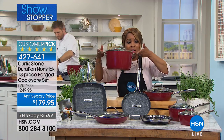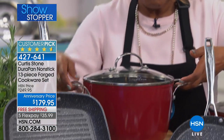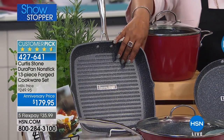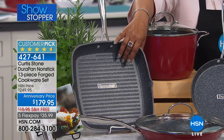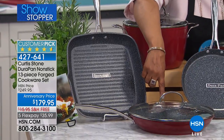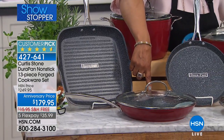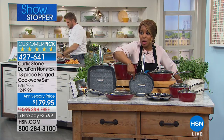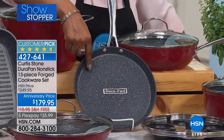So for family-style cooking, you get that 6-quart stock pot. The chef is cooking those delicious steaks on that grill pan. This grill pan happens to be what we're calling an 11-inch grill pan. In the front, you've got an 11-inch saute pan. It does have the tempered glass lid on the front. You've got a crepe pan that comes along with it. It's a little bit over 9 inches.